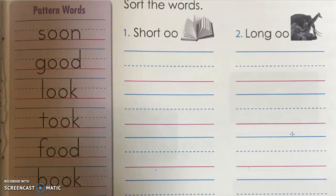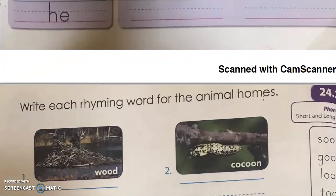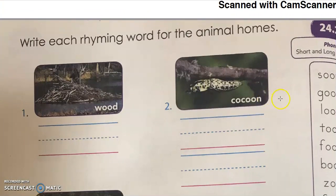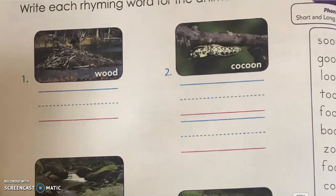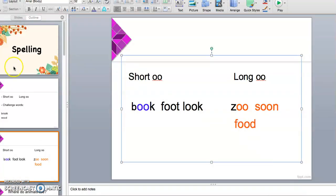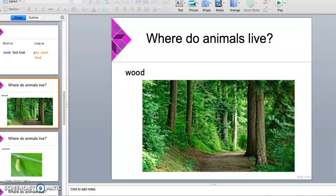All right. Now we are going to move on to the next page. We have some animal homes in the picture here. Let me pull up the slide. Okay, so let's talk briefly about this. Where do animals live? So what animals do you think would choose to live in the wood?